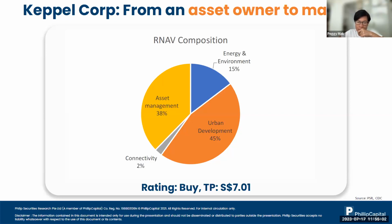The asset management pie is 38% of our RNAV estimates. This includes all the stakes in the 5 listed REITs, as well as the assets that they could potentially sell, like their stake in Dynamac. They also have Chinese industrial parks, and legacy assets which they have spun off, for which they have not collected the cash yet. If the legacy REIT assets are sold by the buyer that bought from them, then they can potentially collect back the 4.4 billion cash. So the balance sheet can improve.